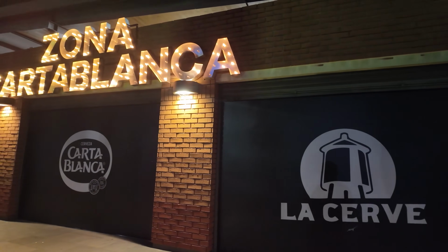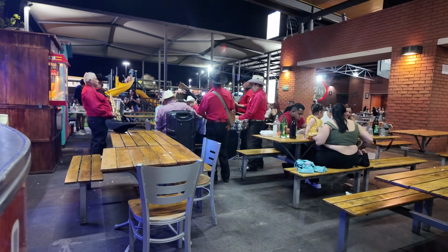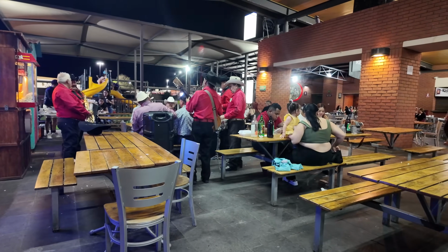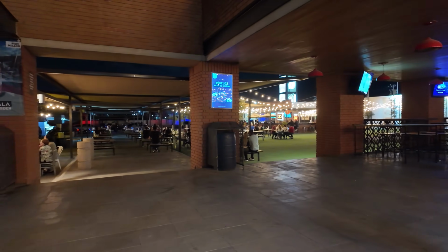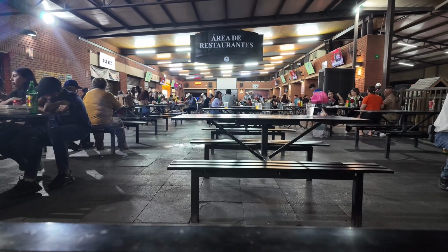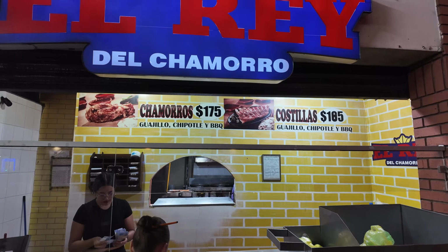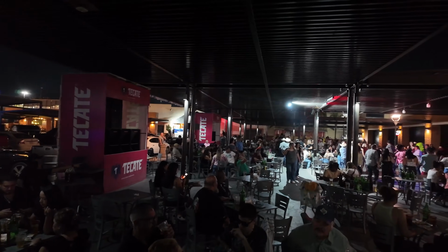Another popular spot in Chihuahua is La Cerve, a lively hangout known for its outdoor seating, cold drinks, and simple tasty food. It's especially popular with locals for nightlife, with music, a casual atmosphere, and frequent live events. If you're looking for a fun place to eat, drink, and experience the city's social scene, La Cerve is one of the go-to spots.